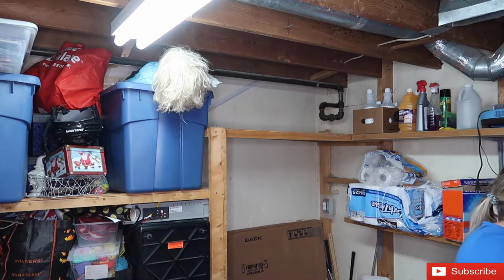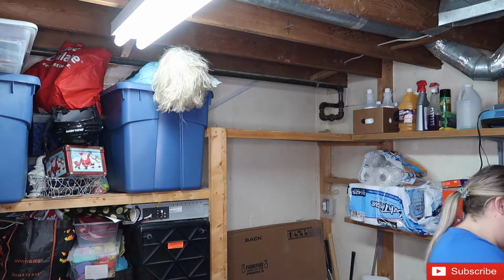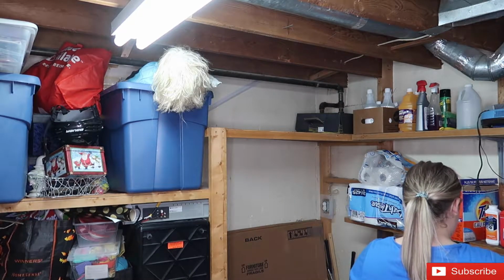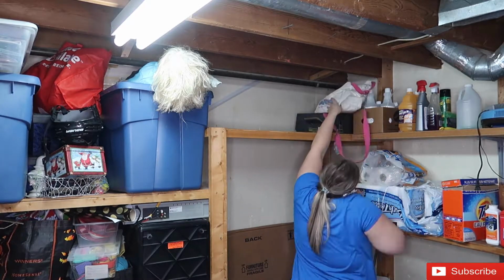There's a lot of the stuff in these bins that I kind of know. I have a general idea of what's in the bins, and an idea whether or not I want to keep those bins in the laundry room. But I am definitely going to have to come through here and do another pass over.